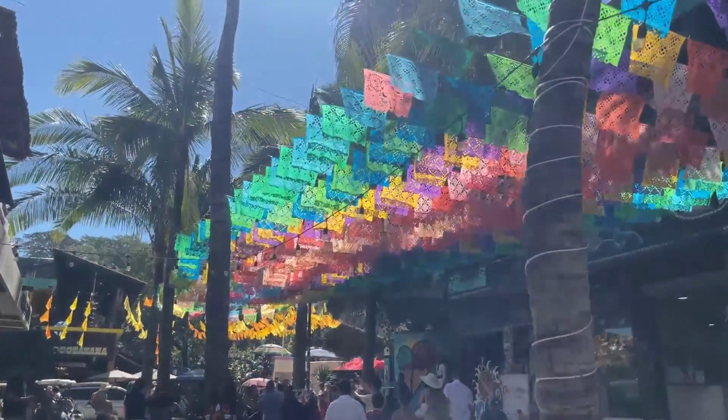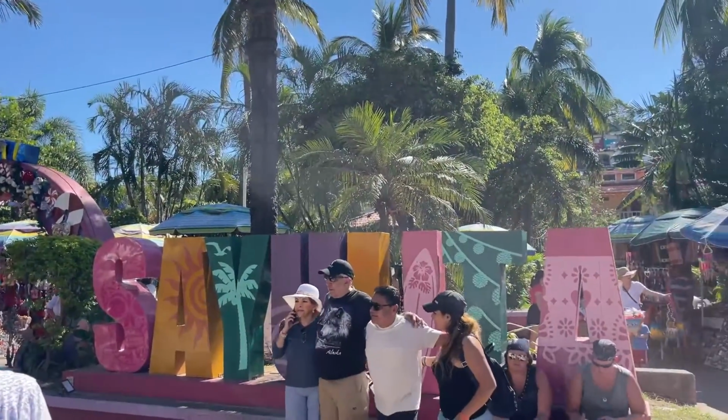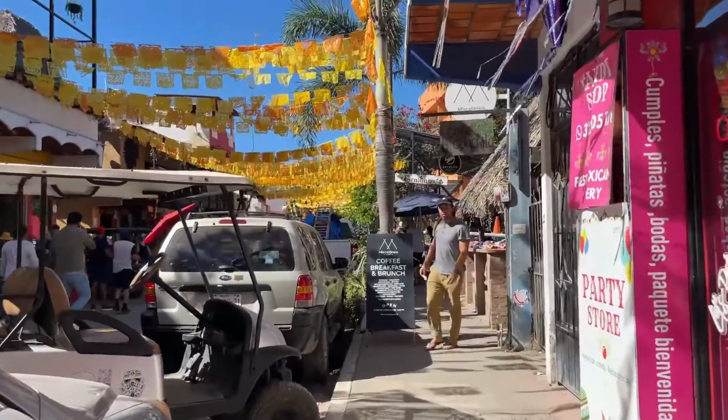I went with Luke, so we were there just for the day to enjoy walking around and seeing the town, and we drove there, which I do not recommend doing, especially during that week. The town is so full of cars. People can drive right through the center of the town, which is crazy. Everyone who isn't driving a car is driving a golf cart.